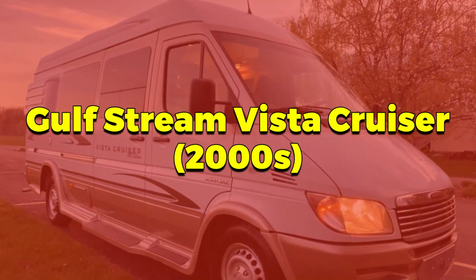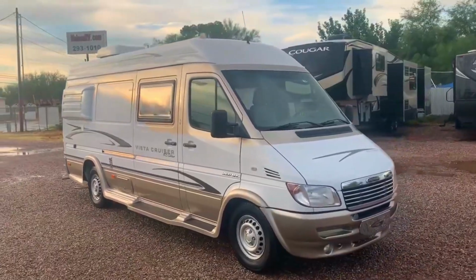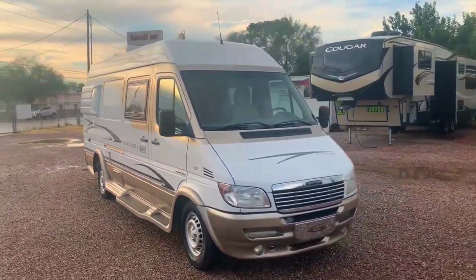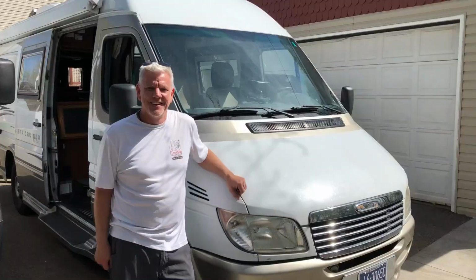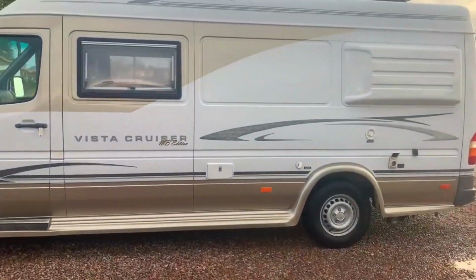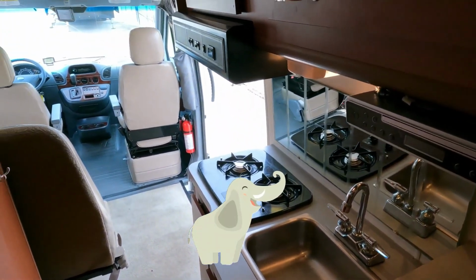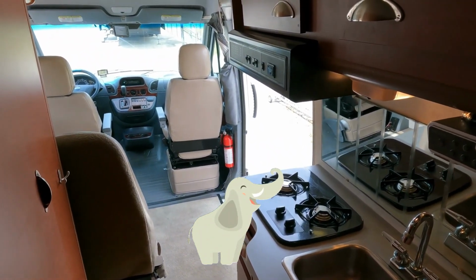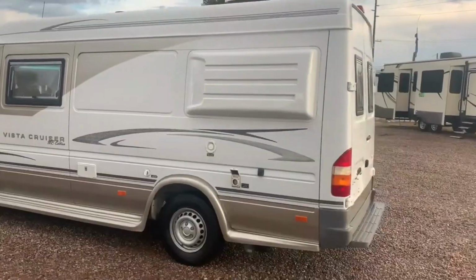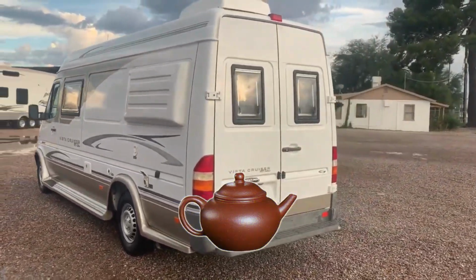Next, the Gulfstream Vista Cruiser of the 2000s was the RV equivalent of that kid in school who peaked too early. It looked promising on the showroom floor, but once you got it on the road, that's when the trouble started. Let's talk about the elephant in the room, or should we say the elephant under the hood. The Vista Cruiser's transmission was about as reliable as a chocolate teapot.